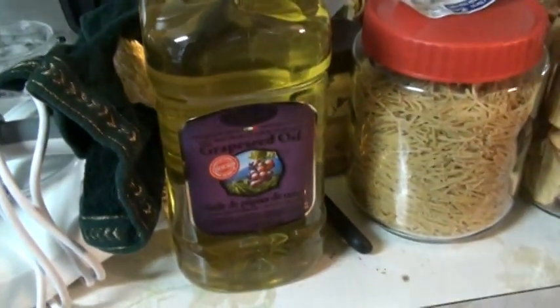My landlord gave me some new kind of oil here. I thought this was kind of cool. So I'm going to try this one. Nice. I like the bottle. It's a grapeseed oil.